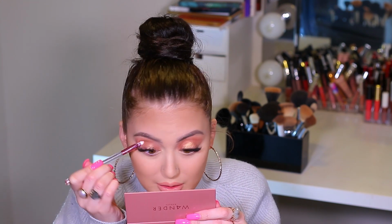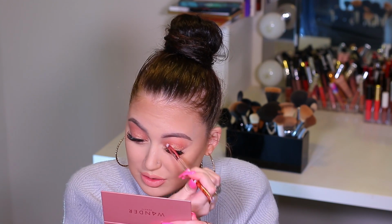Oh my gosh, I hate that I'm rooting my lashes. I feel like putting eyeshadow on just messes with your lash extensions, and I just got them done.